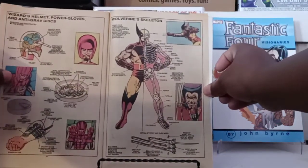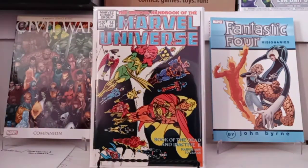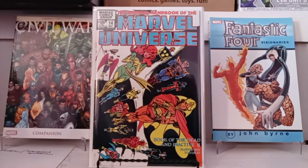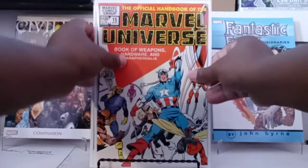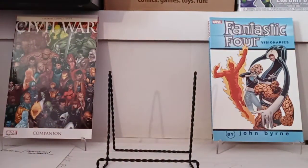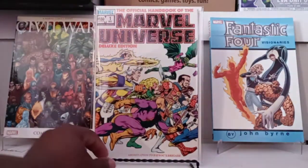Wolverine skeleton, which is pretty dope. That was the first series. It was a little lackluster compared to the quality that we're used to now, but still some dope books to have. If you're interested in all about the Marvel Universe, definitely a must-have. And then we have the deluxe edition.